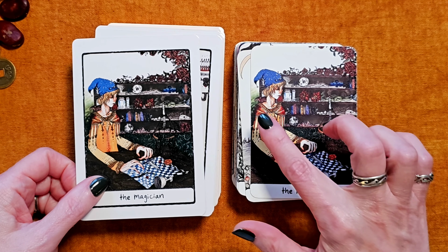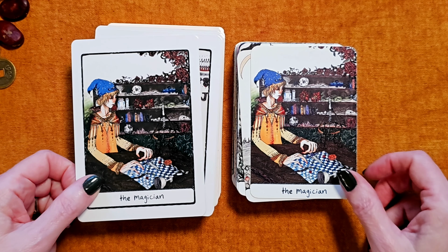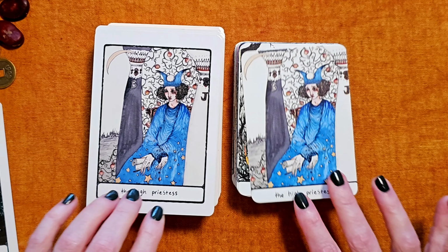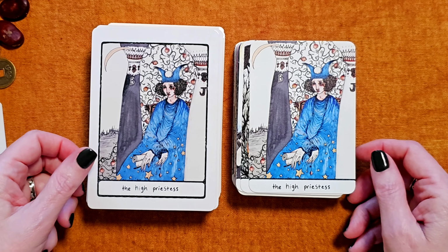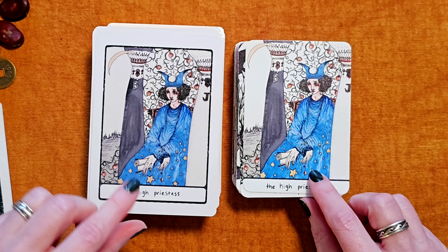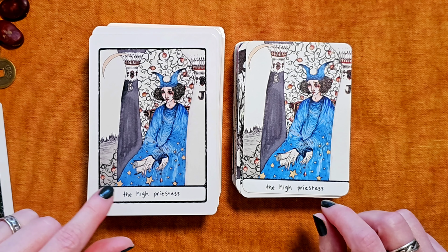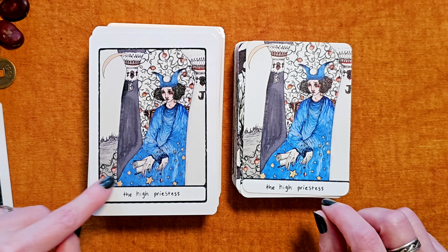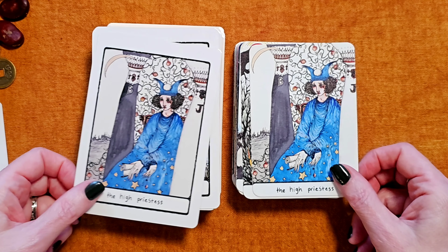Yeah, I see more yellows. These flowers seem brighter, but that's just me, maybe. This looks pretty much the same. I really love this High Priestess card, and I love the pomegranates. I like how you can see these viney pomegranates in the back, and then you see them over to the left. So pretty.